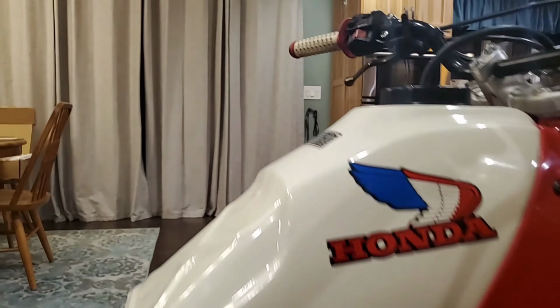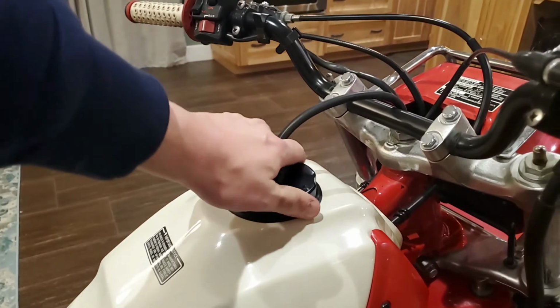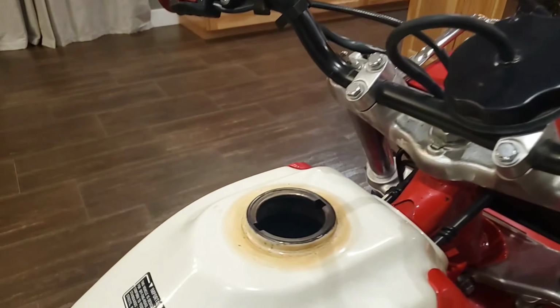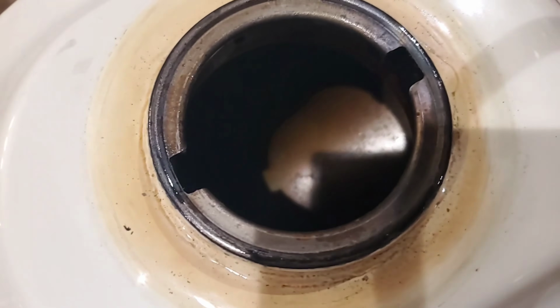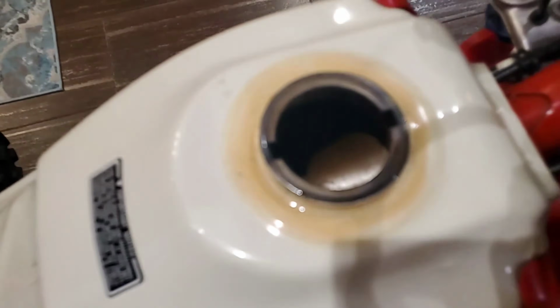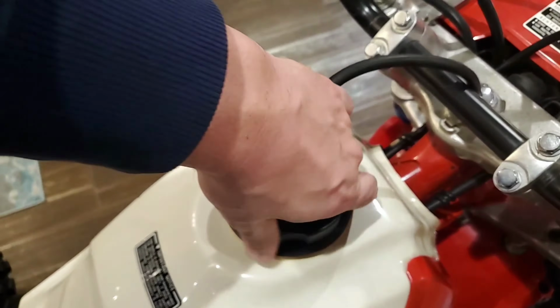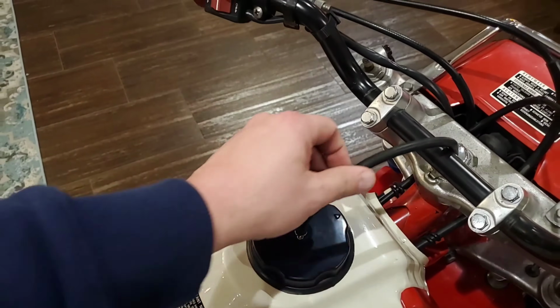It does have some gas in the tank. And it stinks. Probably what's left of the original tank of gas. Probably can't throw it away. But a little surface rust. I would try probably some Evapo-Rust in there just to take that off.